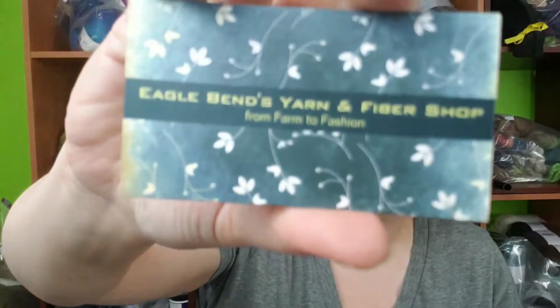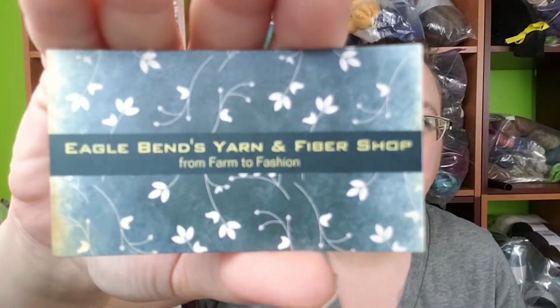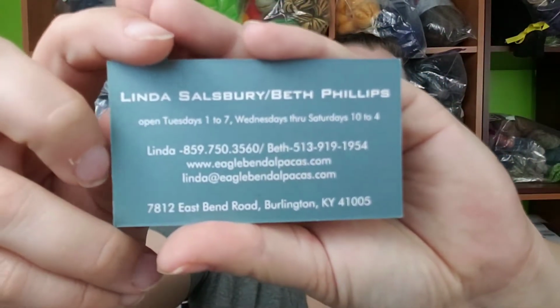And so all that got started because I was at my friend Linda's house, who has a yarn store. And it's Eagle Ben's Yarn and Fiber Shop. And Linda's located down in Kentucky. And I was there for her shearing this past weekend. And if I'm there for her shearing, you know, I'm helping out with the alpacas and that kind of stuff, but I also wanted to go into the yarn store and see what they had.